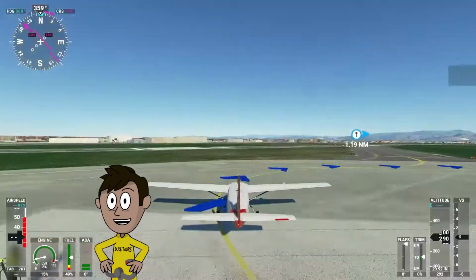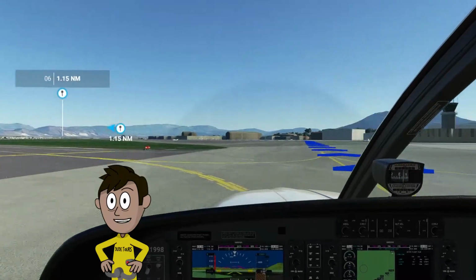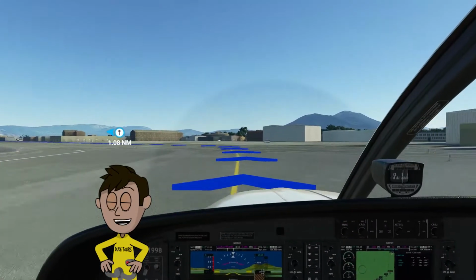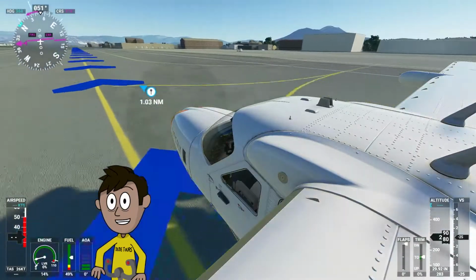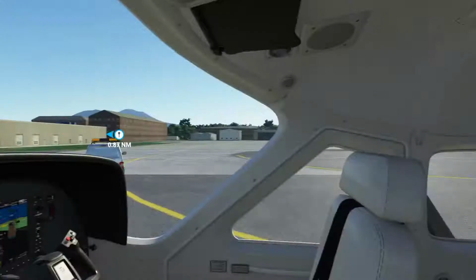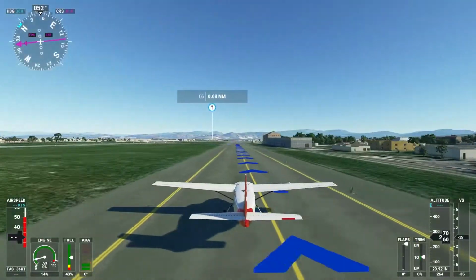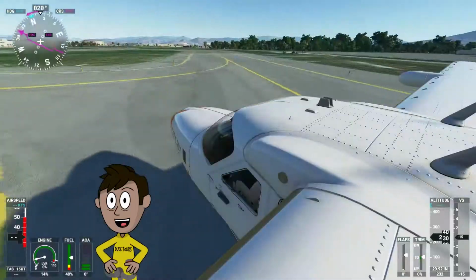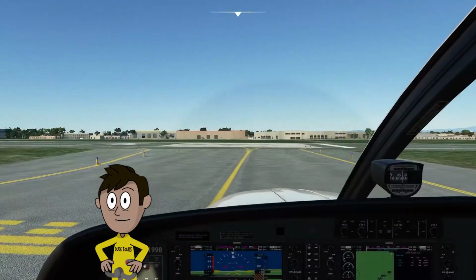We are on our way, so buckle up, we will be in the air shortly. If you are new here, what I do is I find interesting places with an interesting story and I take you there in Microsoft Flight Simulator. Today we are back in the Cessna Grand Caravan 208B.